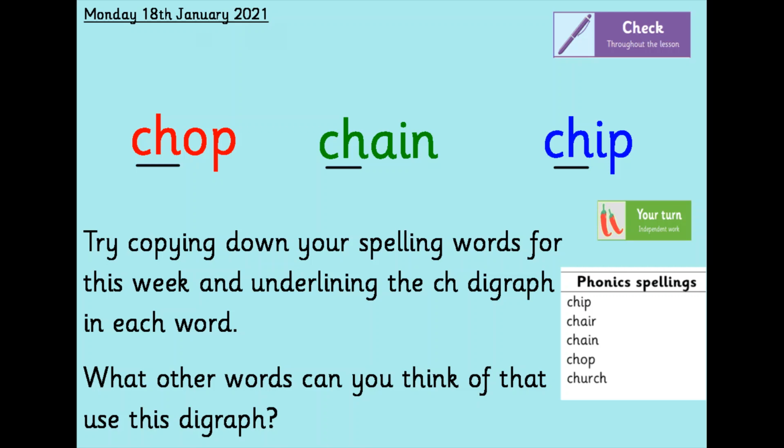Okay, phonics spellers, here's a your turn activity. Try copying down your spelling words for this week and making sure you underline the ch digraph in each word. You can see here a list of your spelling words for this week: chip, chair, chain, chop and church. As a further challenge, can you think of any other words that use the same digraph? Pause the video now and have a go.